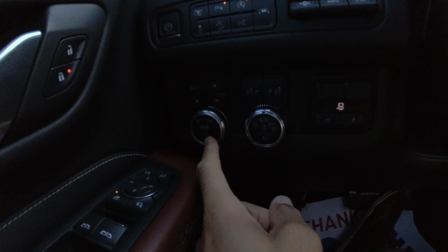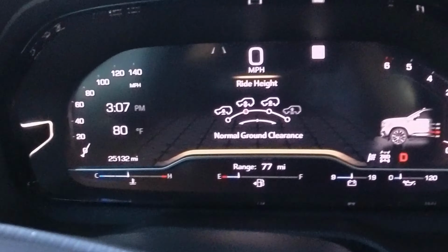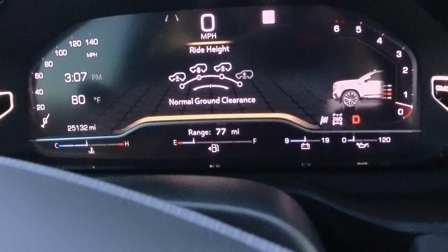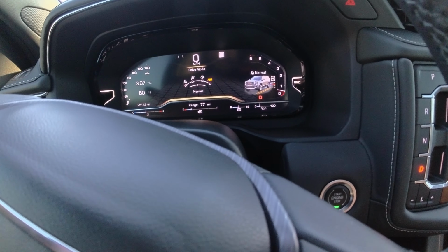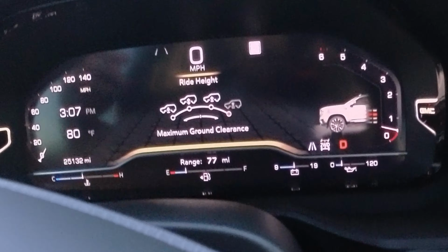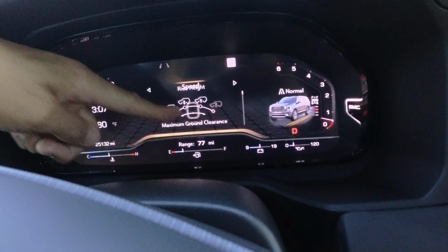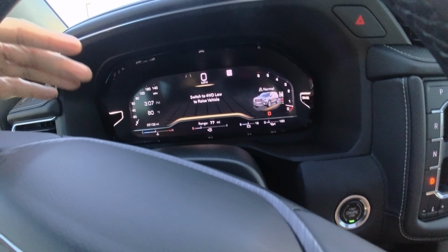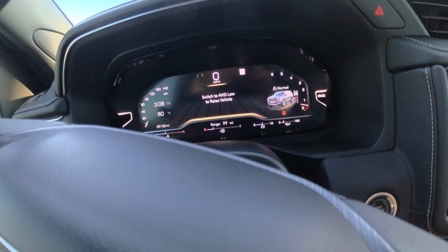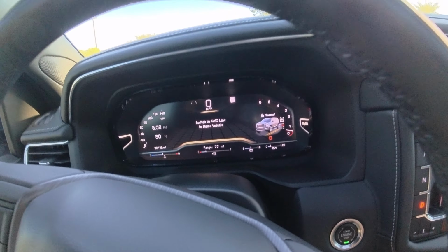See, when I push the ride height button right here, it brings up this little secondary screen. And you only have a limited time to change what you want to change. Maybe in normal mode, I can get that maximum ground clearance. Nope, still can't, because it's blanked out. It's kind of off-white. You can't really switch. Okay, so you have to switch to four-wheel drive low to raise the vehicle that high. That's weird. I guess that's an off-road only kind of thing.